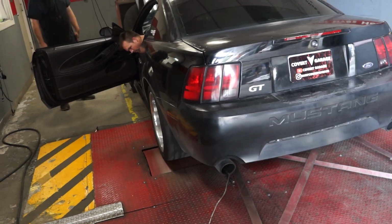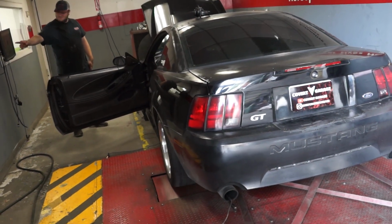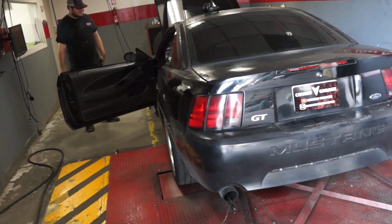We're about to do the run up, make sure the car is centered on there, and it's time to get rolling. Getting to be that time. The car is centered on the dyno. We're just about ready for the first pull. Let's hope it goes well.